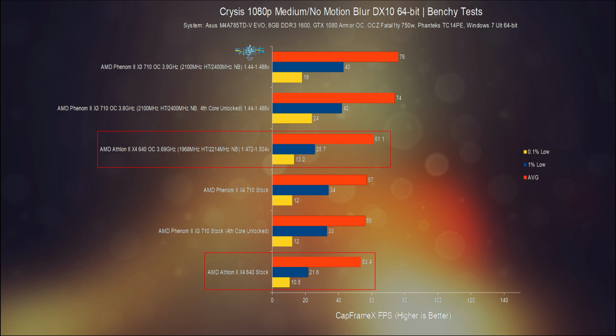It managed improvements in average, 1%, 0.1% lows of 14.42, 18.98 and 25.71% respectively, at 61.1, 25.7 and 13.2 FPS respectively. And despite averaging higher FPS than the stock Phenom, and being clocked a whole gigahertz higher, it technically performs worse due to more stuttering, which the 1% low indicates. The Athlon is really screaming out for that L3 cache here.